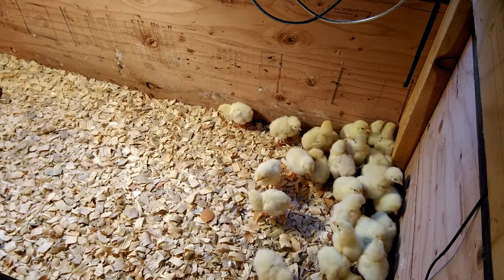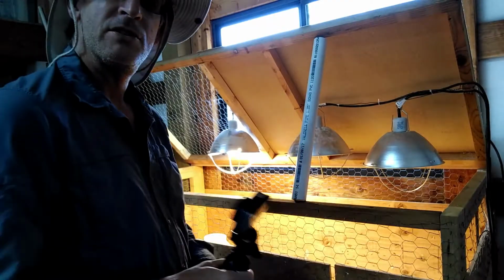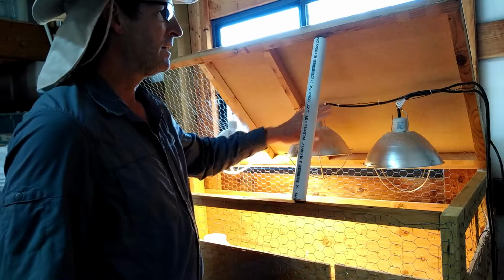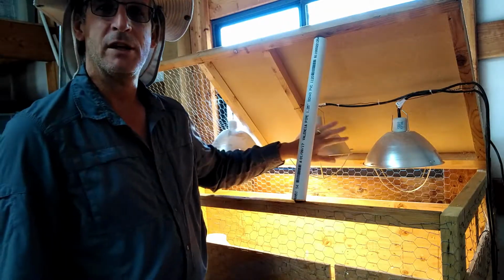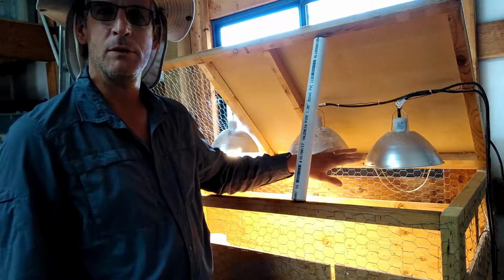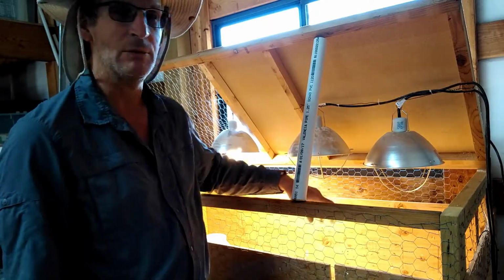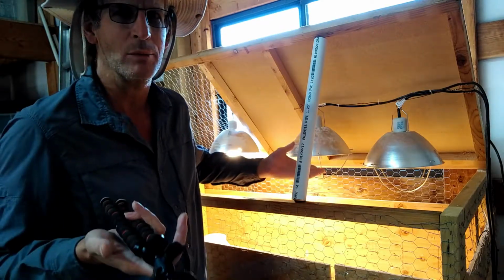Let's talk about the brooder for a second. As you can see, I've got a hinged lid, solid here. My heat lamps are not heat lamps. If they're pecking at each other, I'd switch one out for a red light bulb, which stops them from pecking at each other. The problem is if they see any red, they peck at it. So if everything's red, they don't peck at anything. I don't know why it works. It just works.